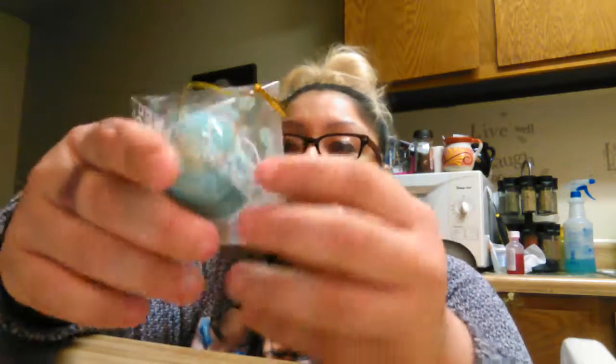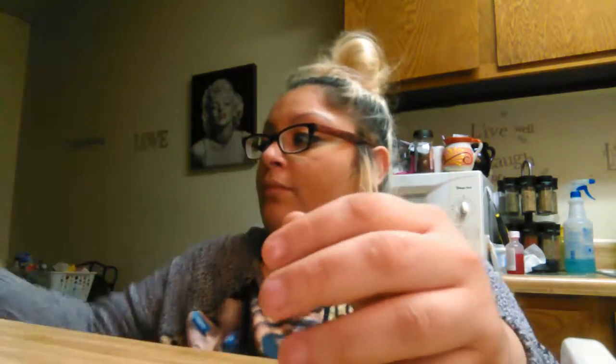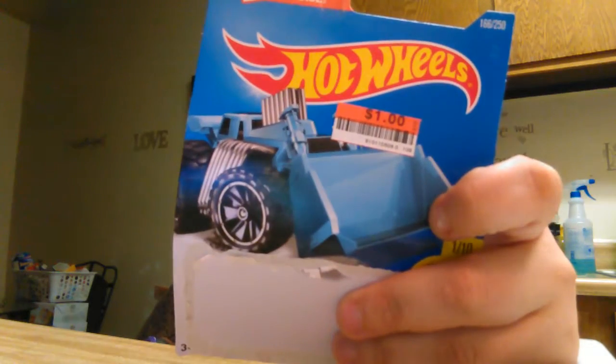And then I found these LA Colors GEO lip balms, which are cute. Got this teal, and then I got this pretty yellow. My son picked up this Hot Wheel toy.